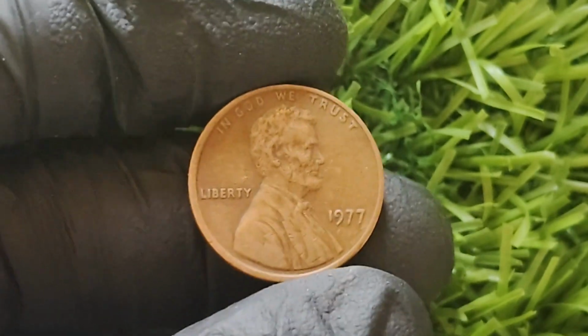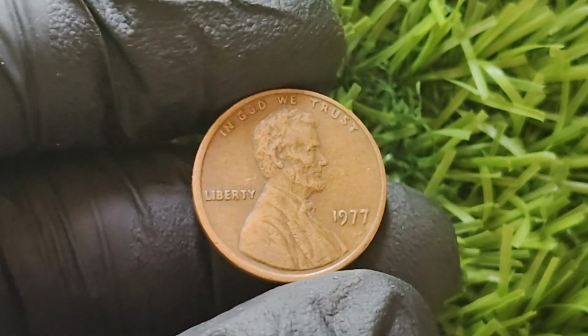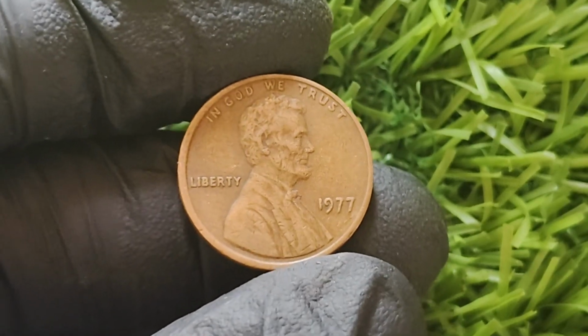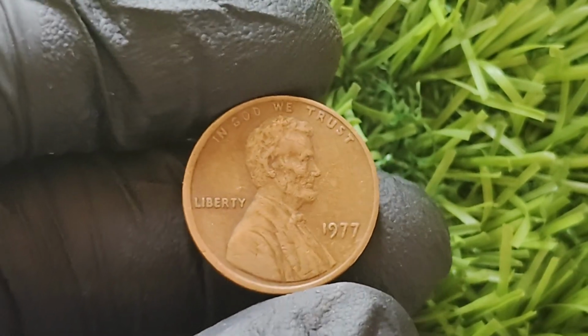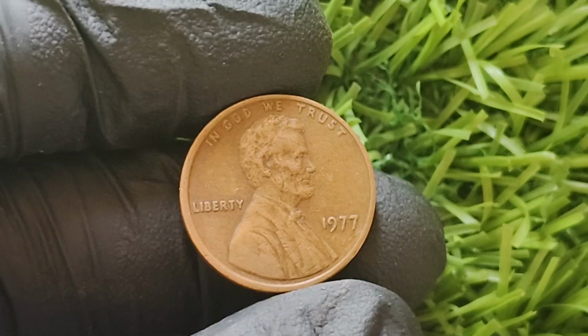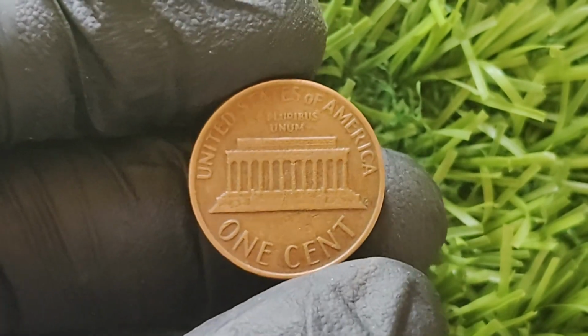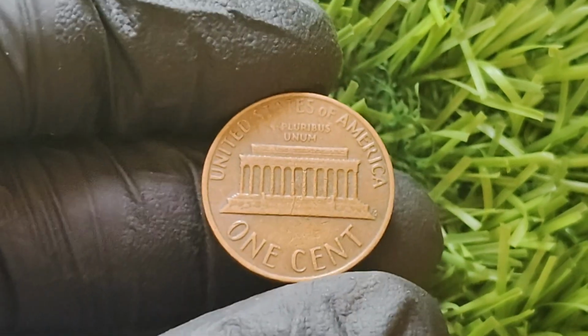Gather all your 1977 Lincoln pennies. Look for the ones in the best condition. Inspect them under bright light or with a magnifier. Look for clean surfaces, no mint mark, and any signs of doubling or striking errors. Compare with online images from trusted sources like PCGS. Contact a coin dealer or grading company. Ask for a preliminary opinion before sending it out.